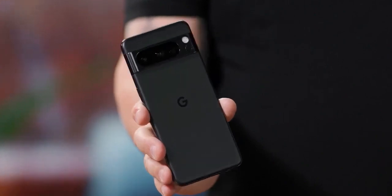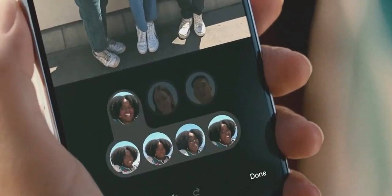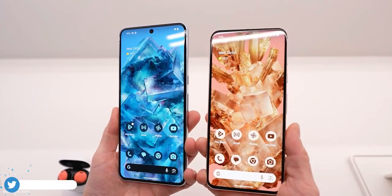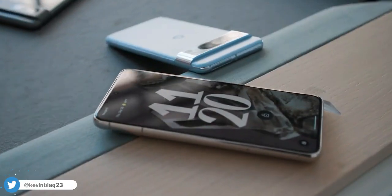Google has unveiled the Pixel 8 Pro, marking their most significant upgrade in 3 years, and introducing a plethora of exciting features. Here are 20 of these new features.